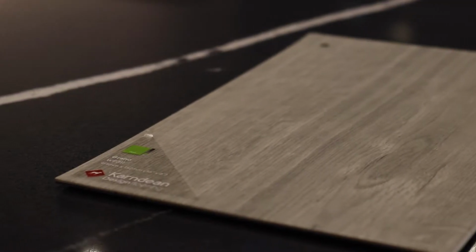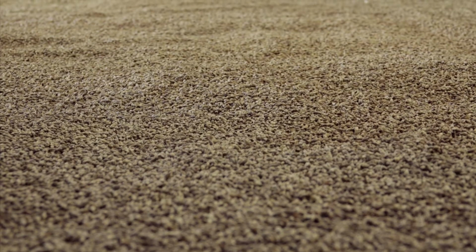Then there is vinyl, which is much softer under the foot, however it can be marked quite easily. For some reason, there are still people out there that have carpet in their bathroom. Yes, it is very soft under your foot and is safe, however it does get very wet and very smelly, so I do not recommend it.